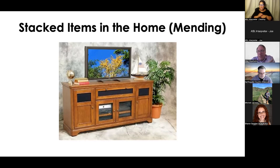So here's the idea. We want to secure the non-structural element to the structure. That holds true no matter what you're fastening. It's the same concept. The non-structural element, by non-structural, stuff that is not the building. So we're going to attach stuff that's not the building to the building. Does that make sense? So how do you do that? Attach the non-structural item to the structure.